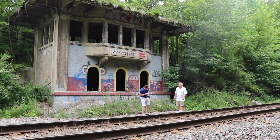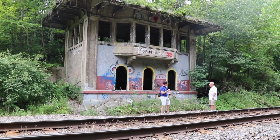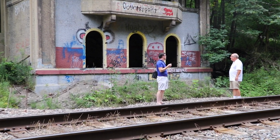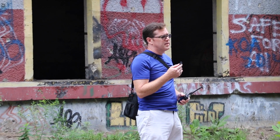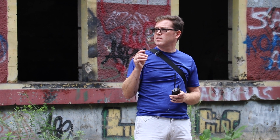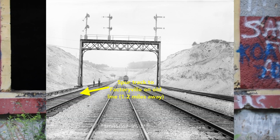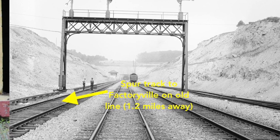So behind us is the Factoryville Tower. That was built at the time the cutoff was built as well, 1915. It was used for the spur line that went to the old Factoryville station, the original one on the old main line, which is no longer here. Looking at Thomas Taber's book, he said that the spur basically started just east, right here of the tower, and traveled on the north side of Route 107 into Factoryville.